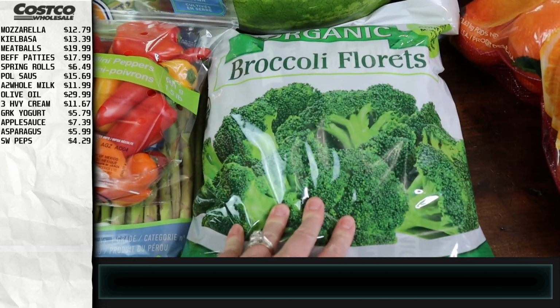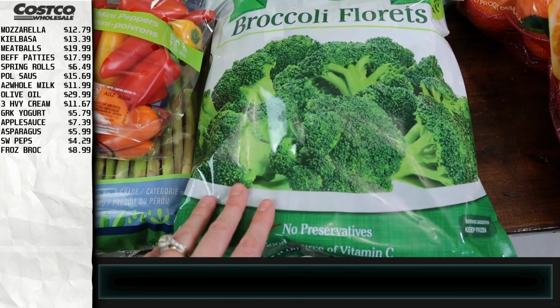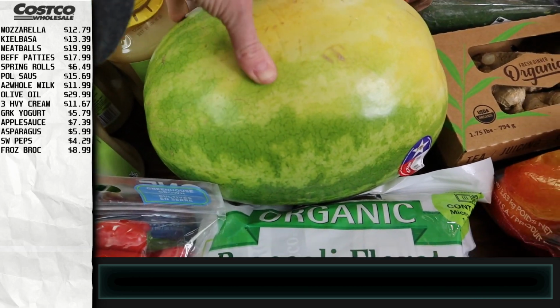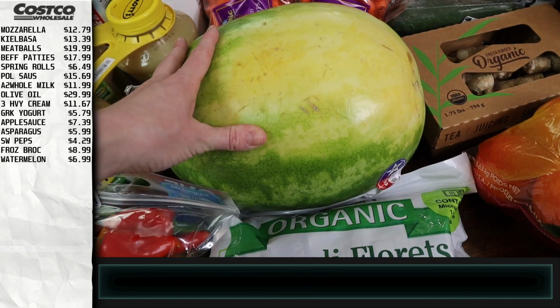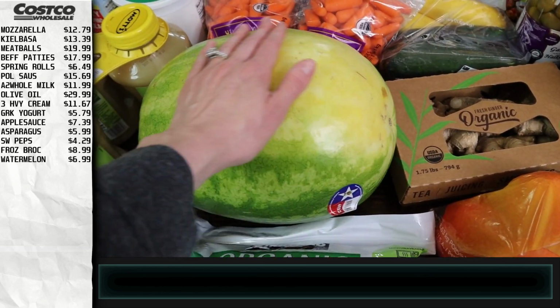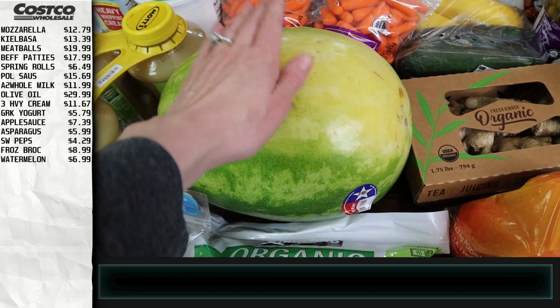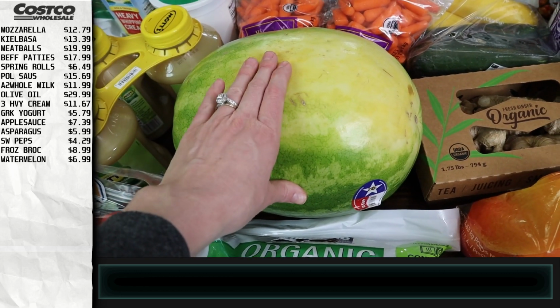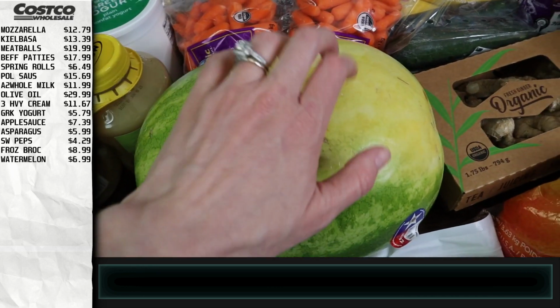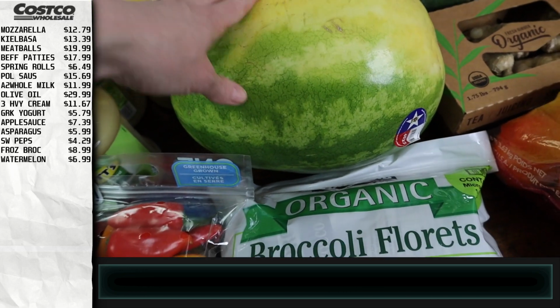Got some frozen broccoli because I think we have one left, and frozen broccoli is just always good to have in the freezer. Got this watermelon because Benjamin requested it. I told him we have to make sure and get one that has a good solid yellow spot because that means it was able to ripen on the vine on the ground before they picked it, and it should taste better. And it should sound kind of hollow, I think. So this is the one I picked.